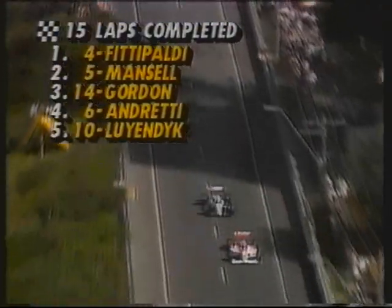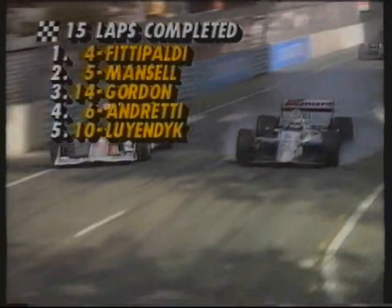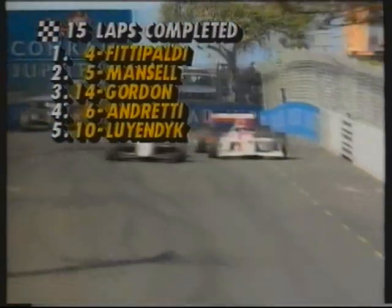Very nice young guy. I've worked with him a couple of times, and I've been out and met with him. Nigel locking him up big time going into the left-hander, but he gets the position. But Gordon fighting back. What a move by Nigel Mansell. Just as we predicted he'd run it cautiously, he elected to go in there, lock him up, slide her in, skidded right past. And now Robbie Gordon looking to have a go as well.